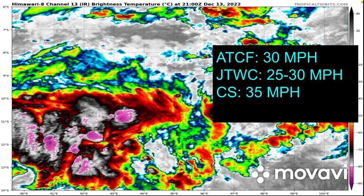So take a look at the estimates here. ATF 30 miles per hour, the JTWC somewhere between 25 and 30 miles per hour, and the Curtis Simplified analysis at 35 miles per hour now due to those convection cloud tops on that side. If it was just a central circulation, it would be a bit weaker, between 25 and 30, same with the JTWC.